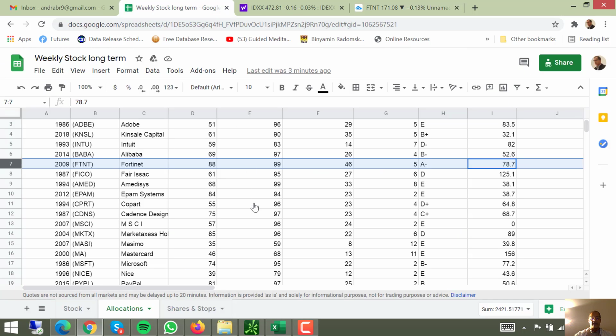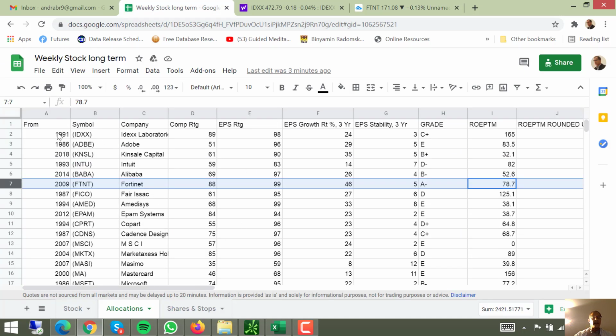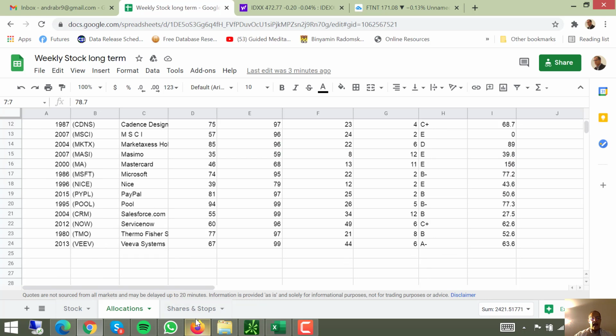So going back to here, everything is in here. Our allocations, these are when the company started. And we're looking to compound money over very, very long periods of time, as long as the relative strength is stronger than, say, most of the stocks in the stock market. That's what these are right here.